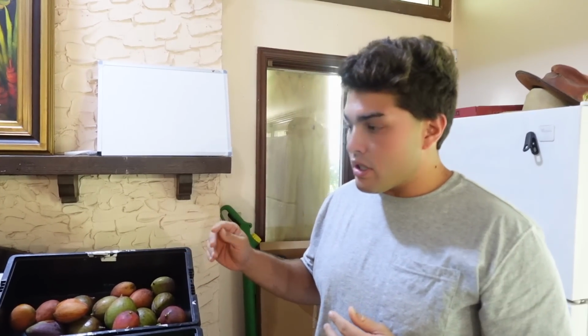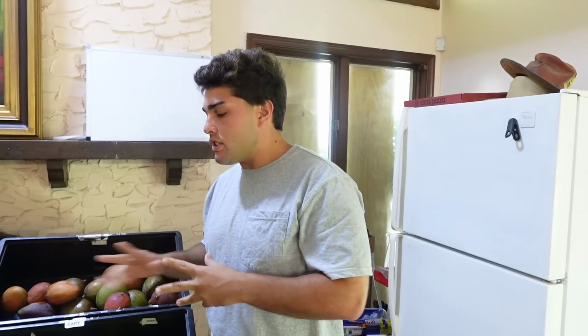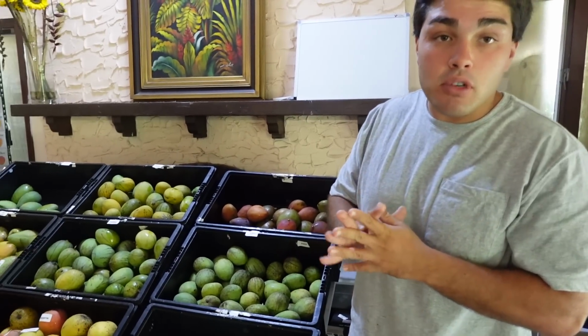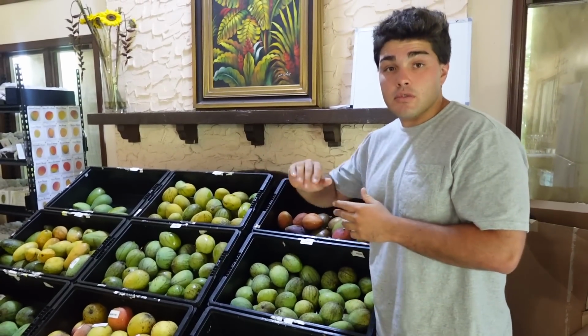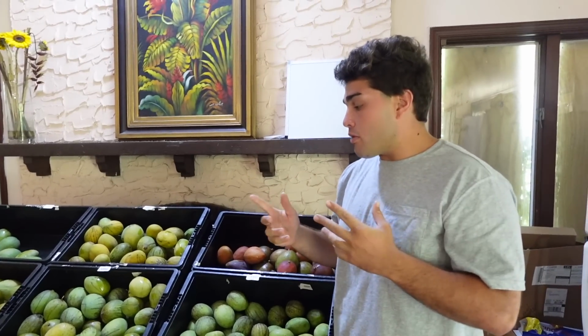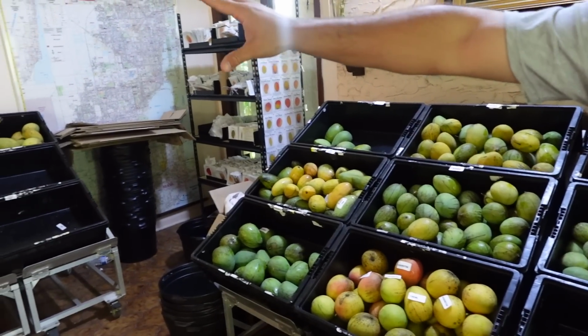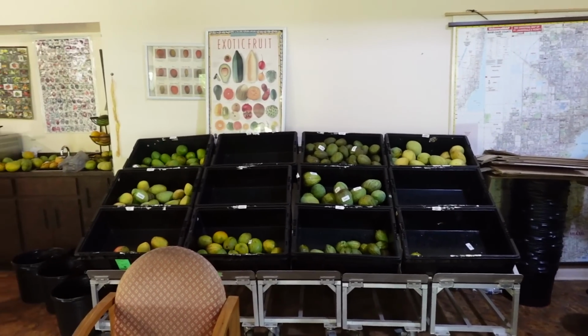This year we try to do things a little bit different. We kept on the side a little bit more of the green fruit. We decided this year to bring to the office, where most of the retail people come to get ripe fruit. We switched the system a little bit this time. We usually got a lot of green fruit over here, but this year, as you can see, we got a lot of ripe fruit over here, over there. They used to be full, but a couple customers came.